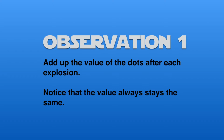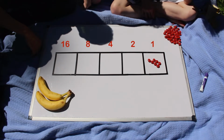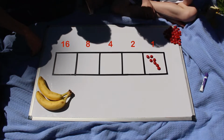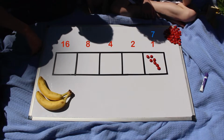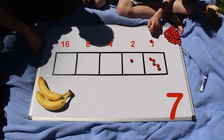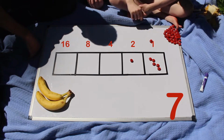Here's the first thing we noticed. If you added the value of the dots after each explosion, we notice that the value always stays the same. Right now all the dots are in the ones box, so each dot equals 1. That would be 1, 2, 3, 4, 5, 6, 7. Seven ones, that's 7. Okay, now I'm going to do an explosion. Kaboom! Excellent. Before we do any more explosions, we're going to add these up. Is that right? Yes.